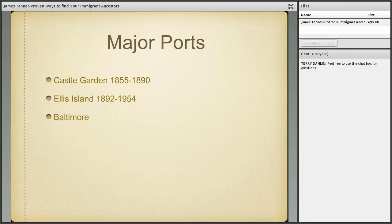Baltimore was a big place to come, a big seaport up Chesapeake Bay, and a lot of people came through the Baltimore port. Philadelphia likewise was a great place to come to the United States, and a lot of people came through Philadelphia. New Orleans at the mouth of the Mississippi River was an entry point for many of the immigrants.